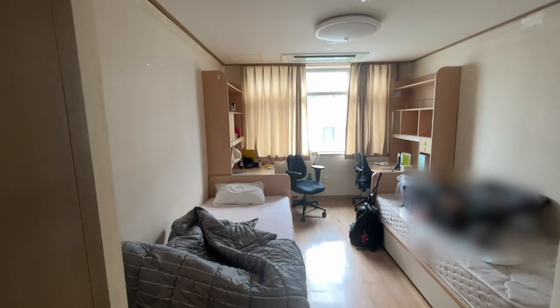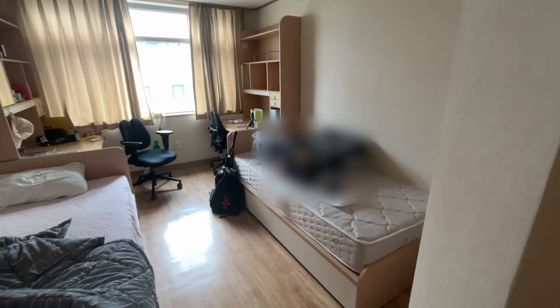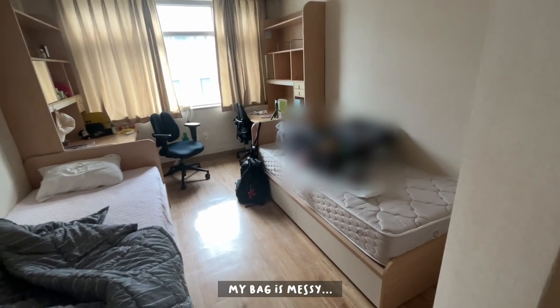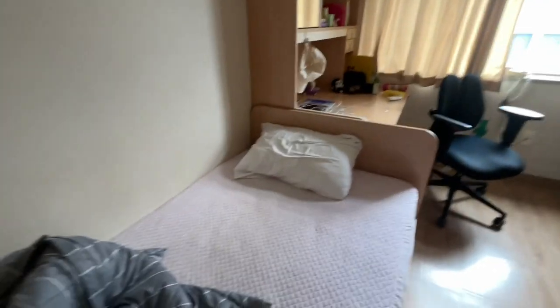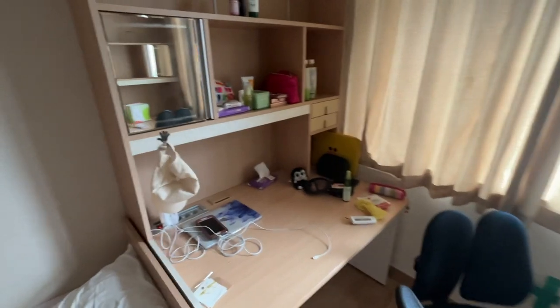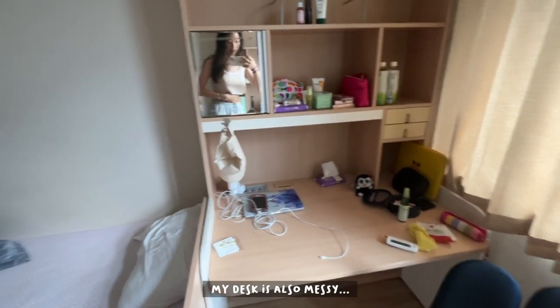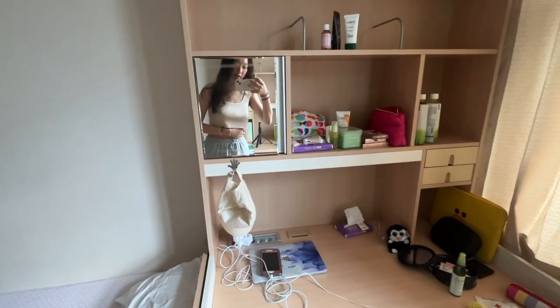Yep. And then I live in a double, but I'm only a single, so I use this bed for my luggage, and then this side for the bed that I'm using. It's actually really comfortable. I slept here yesterday. And then this is just like my workspace slash makeup space. I gotta organize this more once I got everything figured out.